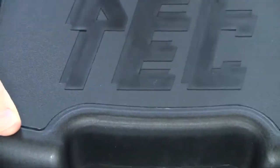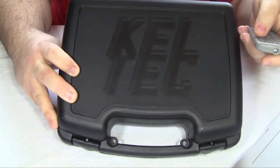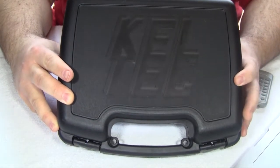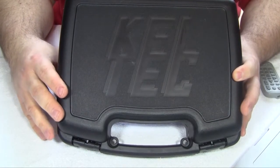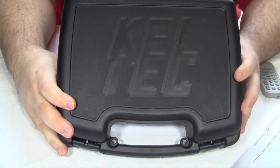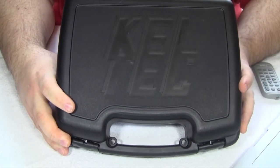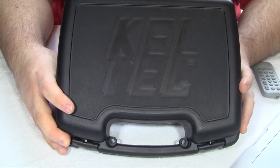So back to Keltec. Keltec makes a lot of great firearms besides the PMR-30. Some really cool firearms from Keltec include the Sub 2000, the collapsible carbine. I really like that one, and I know a lot of people like it. The RFB, which I've handled, I've never shot, is their rifle forward ejecting bullpup. I believe it shoots a .308 Winchester round.